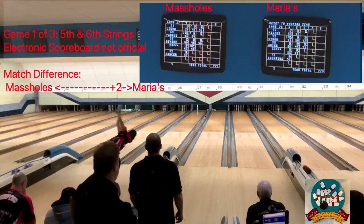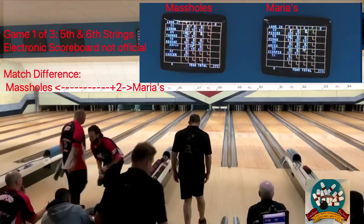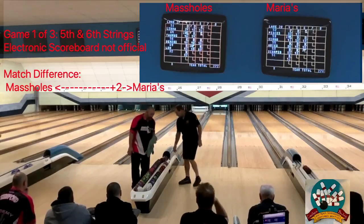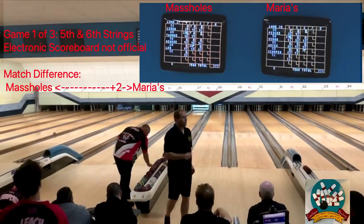Six box we're in here, the first of three strings from Lita Lanes in Nashua. U.S. Invitational quarterfinals. Lister with a 10, 69 through 6. They jump in front now. Massholes up by two, 272, 270 for Maria's Subs.